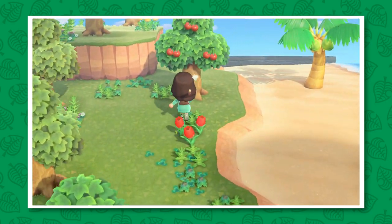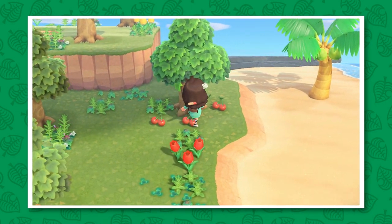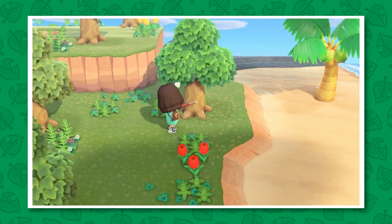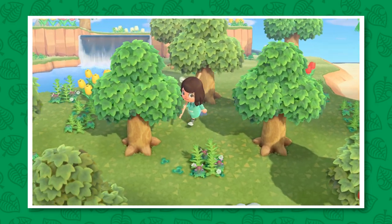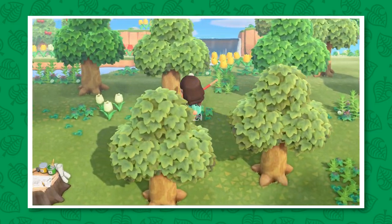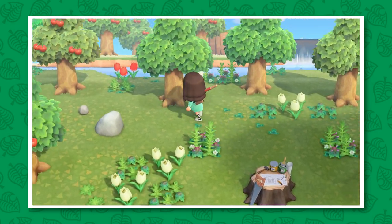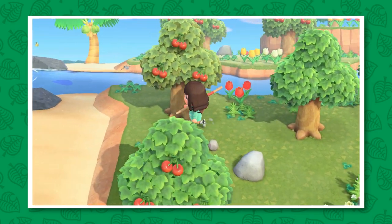I'm not the biggest fan of tulips, but I'm also not a fan, if that makes sense. I'm not a fan of red tulips. I'm also not a fan of red flowers and yellow flowers in general. I don't like this color scheme of red and yellow. It's just not my thing. It's just not for me.